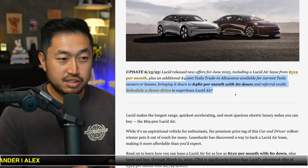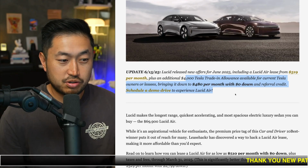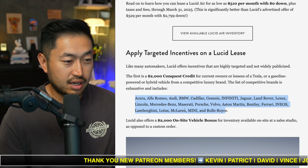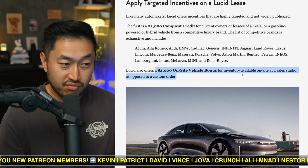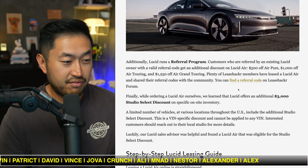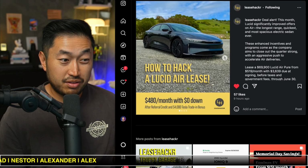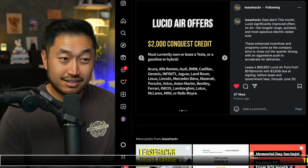Now, of course, there's a couple different stipulations here. You do have to have a Tesla as a trade-in, because they're basically trying to take over some Tesla trade-in vehicles, or Tesla Conquest. There is a $2,000 Conquest bonus if you have one of these vehicles, like all the other luxury manufacturers, and also a $2,000 on-site vehicle bonus for inventory vehicles. And of course, there is a Rivian referral code, which we don't have because we don't have a Rivian, but certainly very interesting to see some of these deals out there. I mean, $408 a month for a vehicle that's what, $70,000? That's not a bad deal at all.